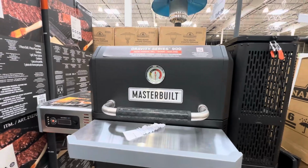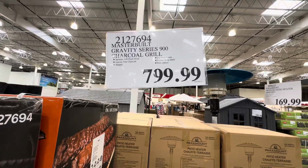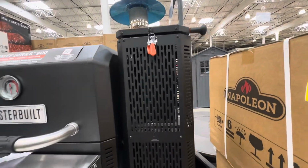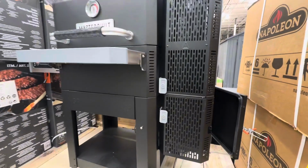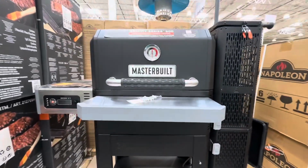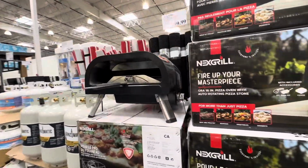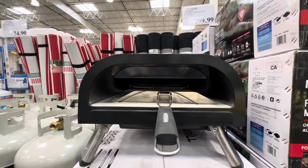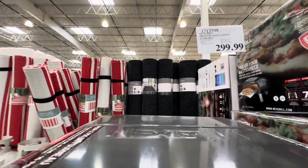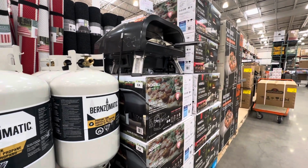Ooh, this is cool. This is the Master Built Gravity Series 900 charcoal grill, and it also includes a pizza oven, and it has gravity-fed charcoal, cast iron grates, and a folding front shelf. And look at this beautiful piece here. It's a Next Grill propane pizza oven, 20,000 BTU, and this is $299.99. I'm sure Dad would love this.